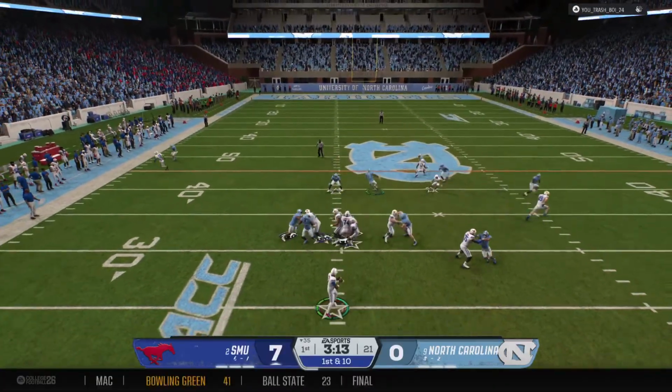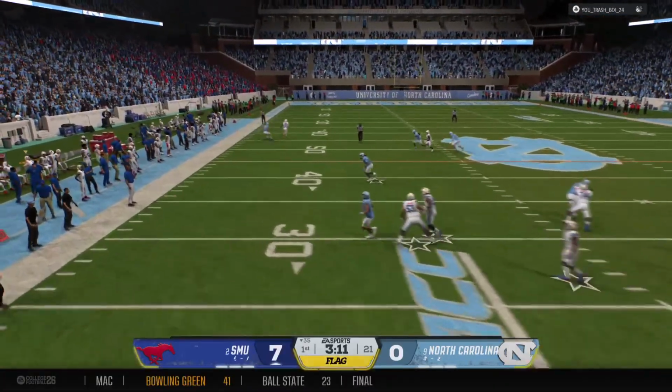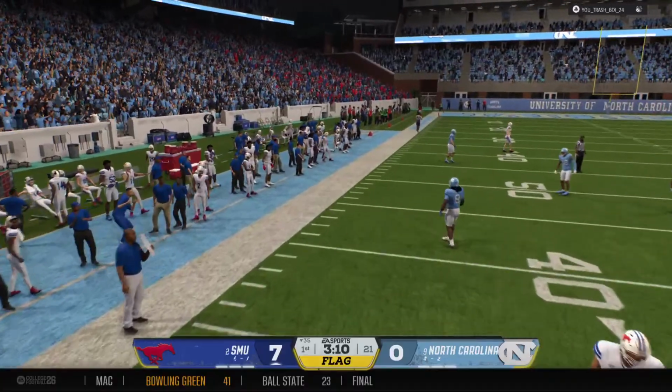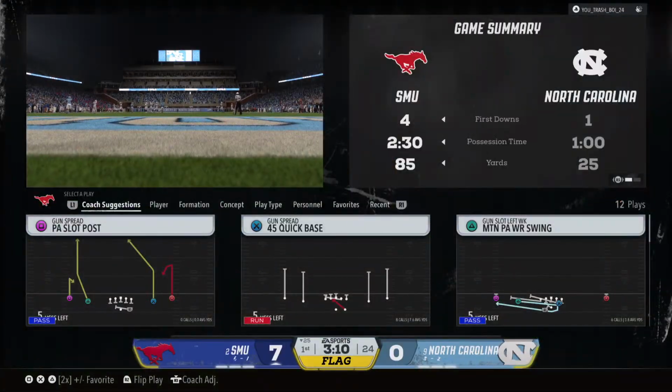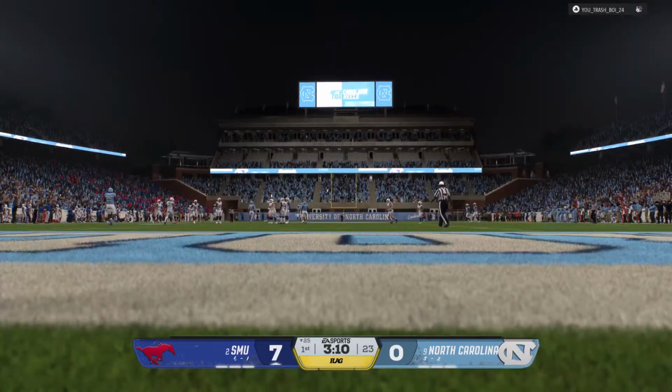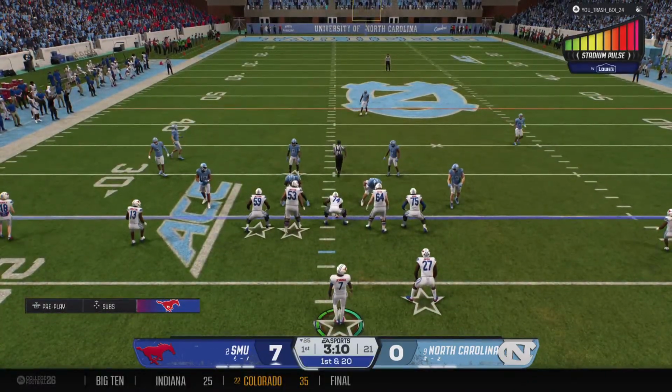Here's the snap, looking to throw. He's running out of time here. Incomplete, but the penalty flag is down in the backfield. Let's get the call. Costly hold, nullifies the play, backs him up 10 yards. Fresh set of downs for the offense, first down.